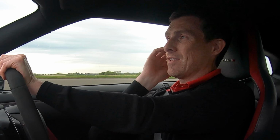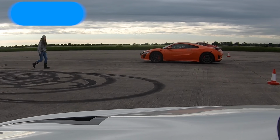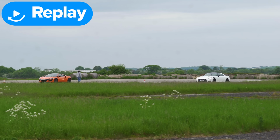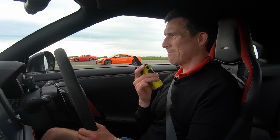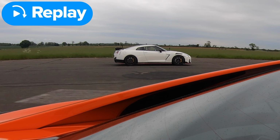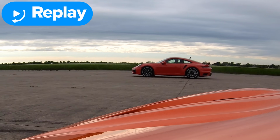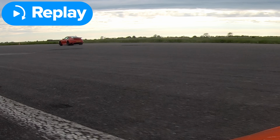Typical, isn't it? My launch was not as good as the first one. Oh, NSX, you had a great launch. I was napping on the line, but I came past you. Yeah, I got amazing launch in this, and the weird thing was, I was halfway through the quarter mile, and I thought my speed was dropping, but then I realised that was my electric range plummeting. But yeah, you came past me right at the end. Porsche, were you just ahead from the very beginning and then always ahead? I didn't realise I was racing anyone, to be honest. I was just going for a nice drive.